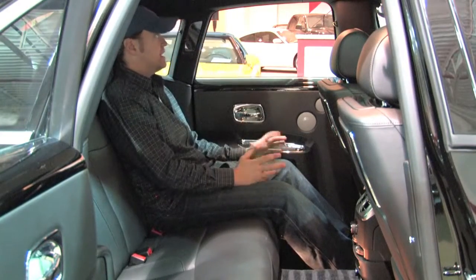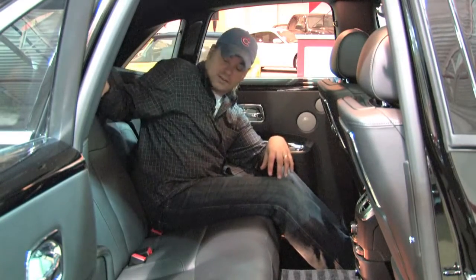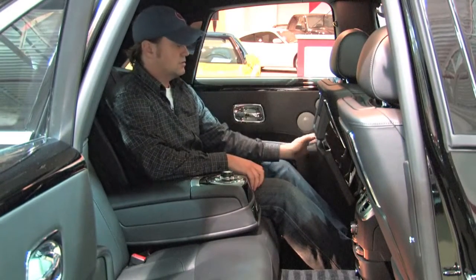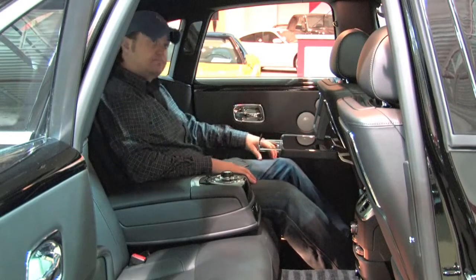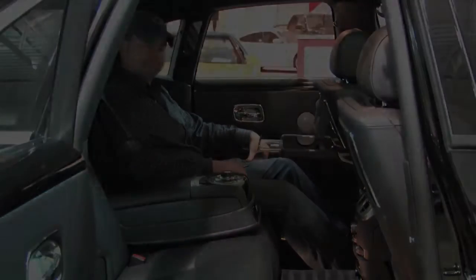Panoramic roof above looks fantastic. You get a bird's eye view of everything right above you. And then folding this down gives you access to the rear TV screens and the optional picnic tray is right below that. What a cool setup. I'd be very comfortable back here for a very, very long time.